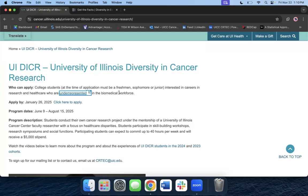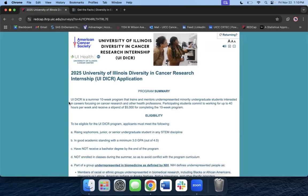So next, let's walk through the actual application itself. We're going to click here to apply. It will take you directly to the application itself, where you will first see the program summary. And one thing I want to note here is that this is a full-time summer program. This means that you are welcome to apply to multiple summer programs, but ultimately, if accepted into the DICR program, you would need to commit to it full-time.